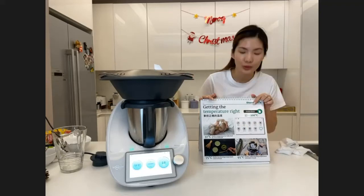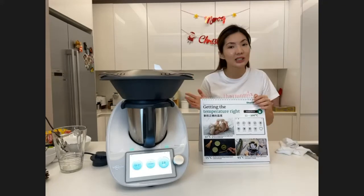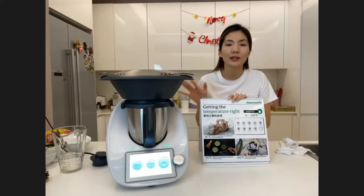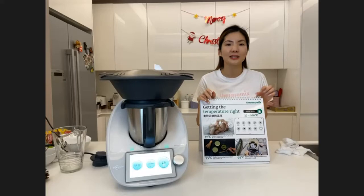Okay, so what is the kettle mode? So sometimes when you're brewing your tea, your coffee, normally with your kettle, you will boil water until 100 degrees. But our kettle mode is very special. So you can actually boil water from 37 to 100 degrees, okay? And you can even have very precise temperature.